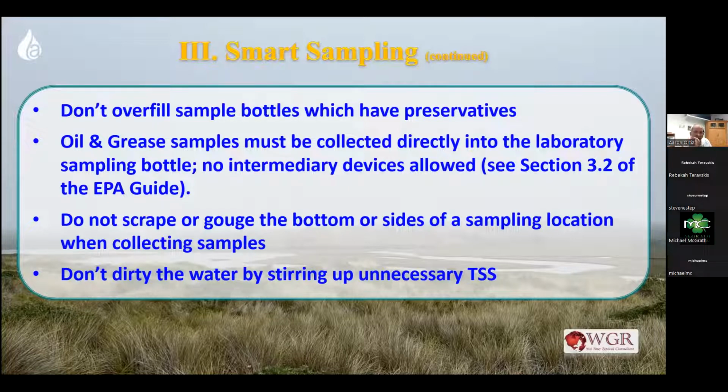Again, you have to have enough rain. Remember what we said about QSEs? You have to have flow and 48 hours since the last discharge. So don't scrape or gouge the bottom or the sides of a drain if the rain is not enough to get a flow where you can actually grab a sample. And again, this is a judgment call on your part. If there's a lot of flow and you say, oh, well, I don't have enough, well, you know what? Then you could get in trouble because you're really not grabbing a sample when you could.